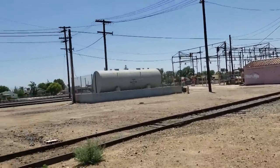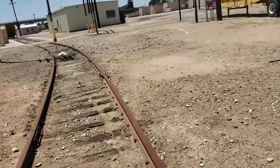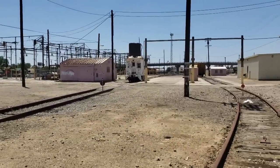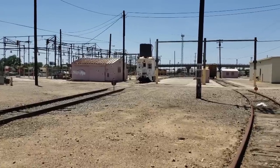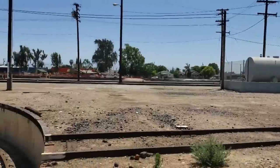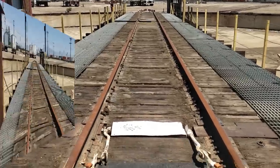And as I said, this track and that track are the only ones connected to the turntable anymore. And that also has an out of service sign in the middle of that track. So I wouldn't blame the company for getting rid of the turntable itself. I don't know why, really. I don't suppose it costs anything to be here.